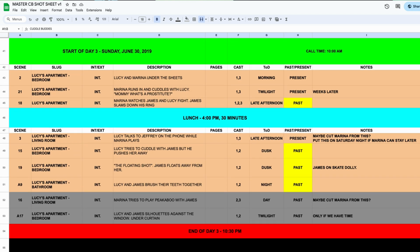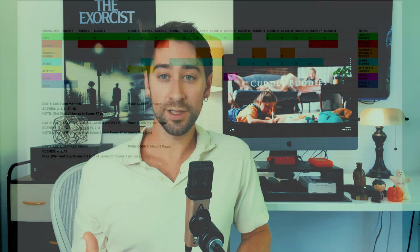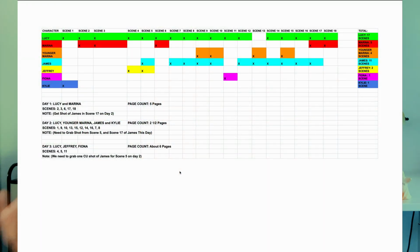After they completed the first draft of the schedule, they sent it over to Brennan and I, who looked it over, gave 1 or 2 small notes, and then we approved it. We also used the day out of days document, which is essentially a document that allows you to track which actors you have on which days, so that we could use it to calculate our running budget number.